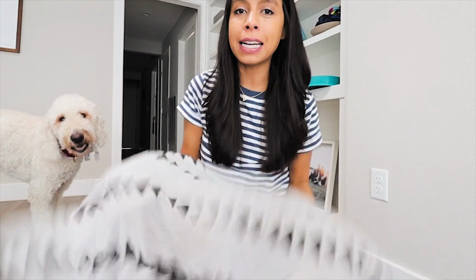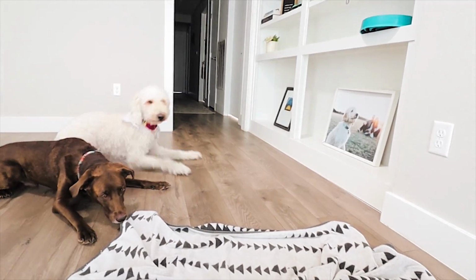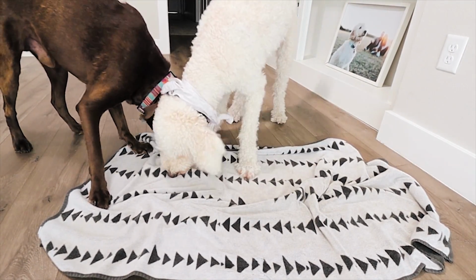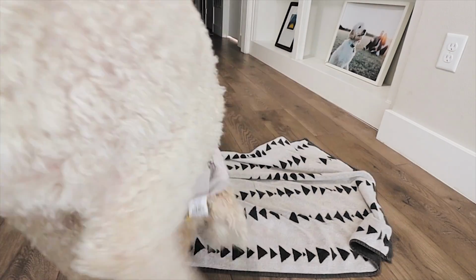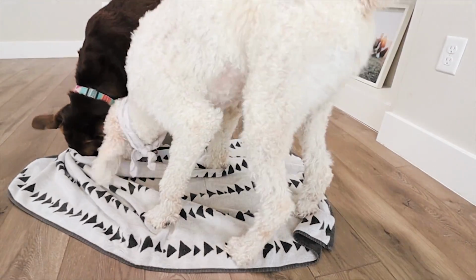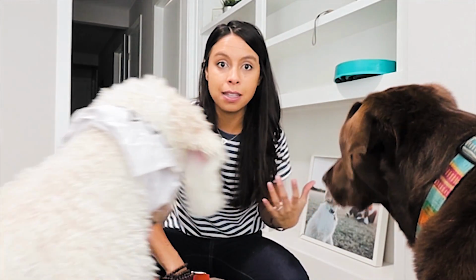This next brain game is so simple. Take a towel that you don't mind the dogs getting into, and you lay it on the ground, and then underneath you put their meal or their favorite treats, and you let them go at it and try to find the treats under the towel. It actually encourages natural instinctive behavior, which is using their nose. Using their nose tires their brain, so it's a really good way to exercise them mentally.